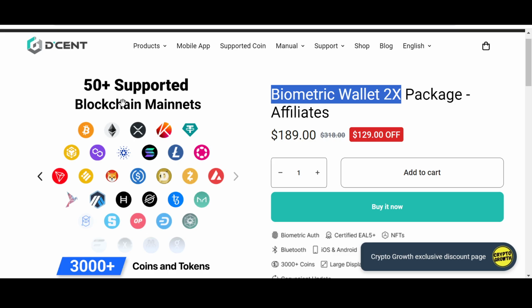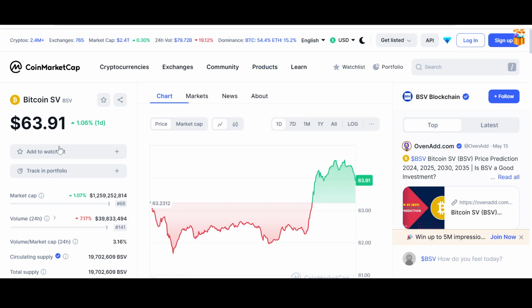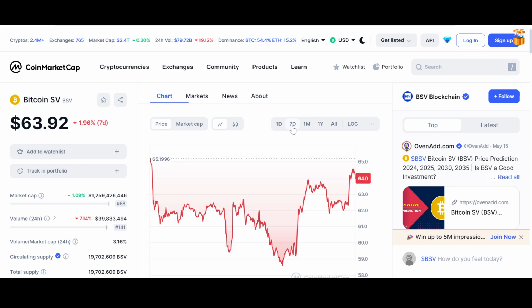Anyways, guys, now let us look into the price and chart of BSV at the time of the recording. So this is BSV. It is up 1.06% for the day. The price is $63.92. It went as low as 61.67, as high as $64.54. If you look at the 7-day chart, it is down 1.96%. Although, guys, it has rebounded well since it touched the $59-$60 mark. It has bounced really good, and it's on its way to touching the 7-day high, which is $65.